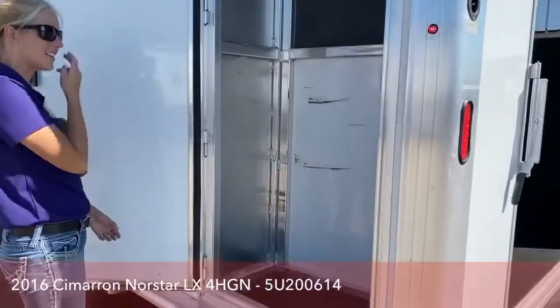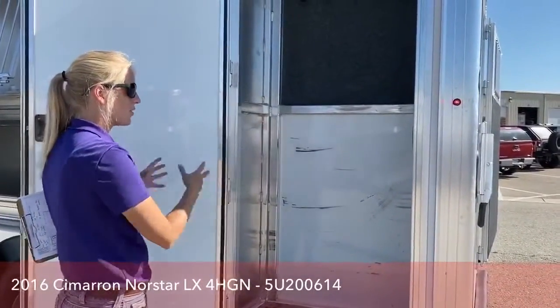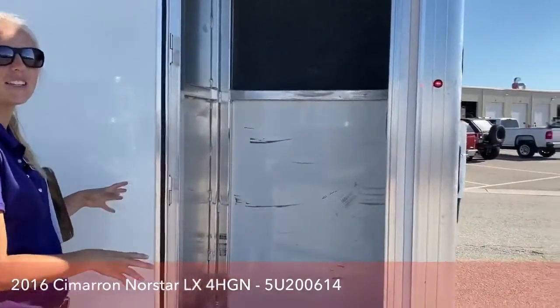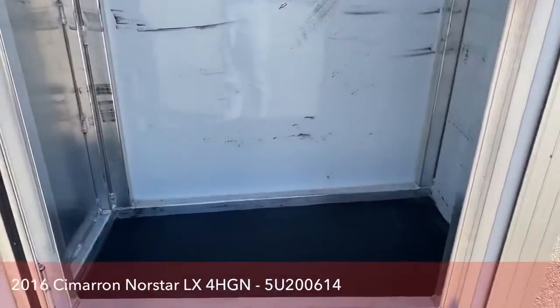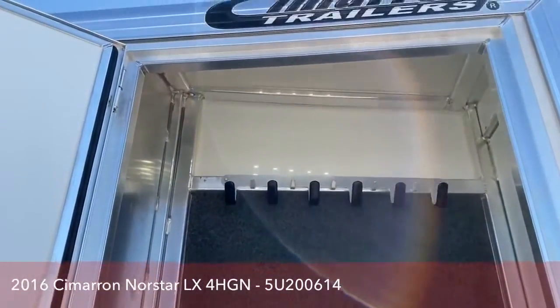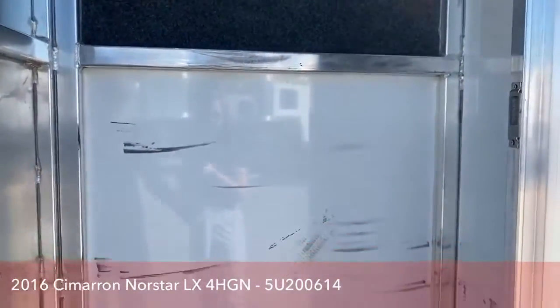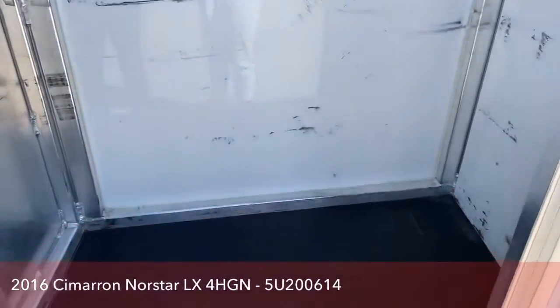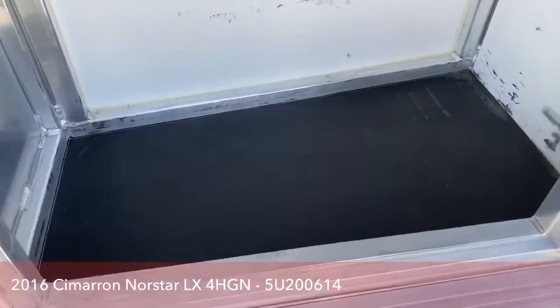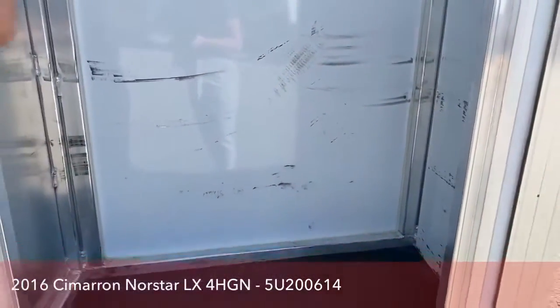So back here, this is a fun feature. This is one of the reasons I really like that single rear door setup with those mangers, is because it gives us the ability to do a broom closet. And broom closets are so cool. When I show people a broom closet on the lot, they're just like, it's a great use of extra space, and not a lot of people want to throw their muck forks, all their halters, all their extra stuff in their front dressing room. So this gives you a great place to throw your buckets, your pitchforks, all of that stuff, your extra halters.